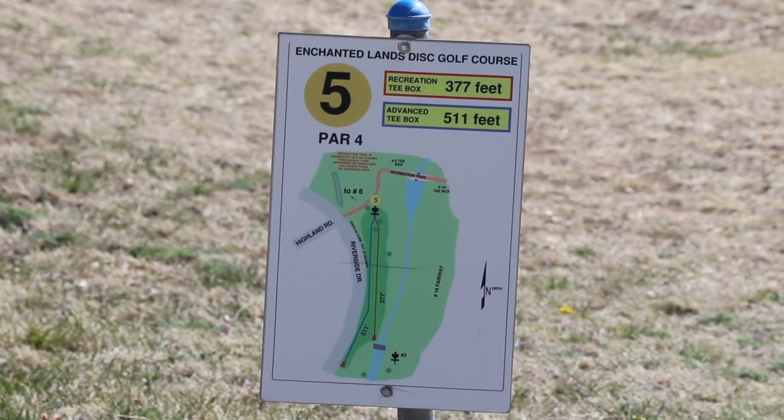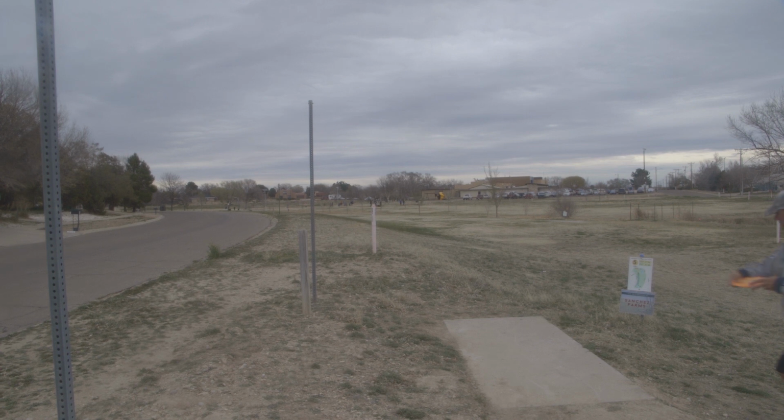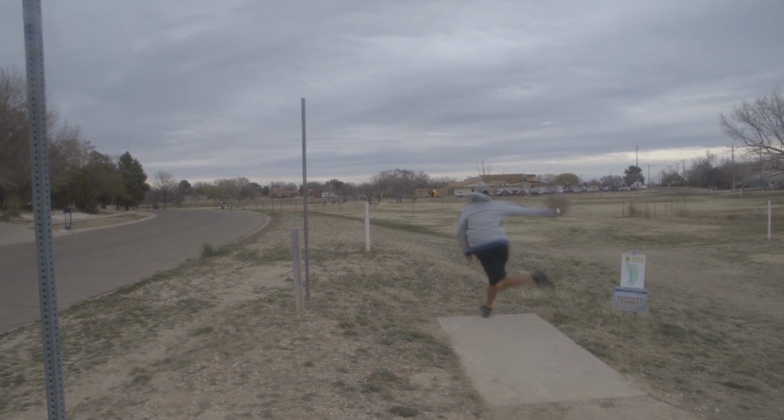If you don't clear that road, you're re-teeing. And I don't know, something I don't like to mess with. I like to play to where, if I go OB, I'm at least up the fairway.